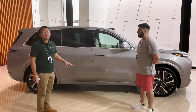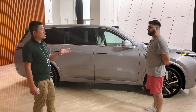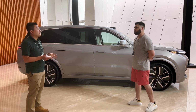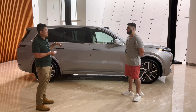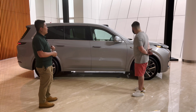Let's talk about the side of the car, right? First of all, it's a flagship, right? And it's a premium flagship family SUV, right? So for a premium car, it's all about attention to details. And you cannot have too many elements in the car. So it's very simple and very direct. So not distracting, right? Yes.